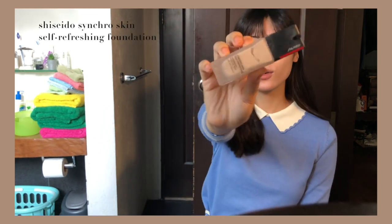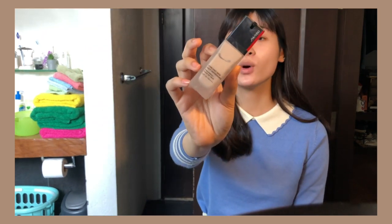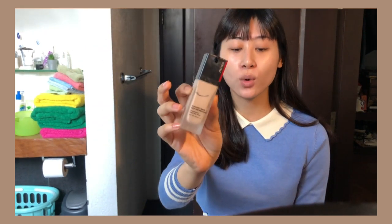I use my super duper holy grail foundation, which is the Shiseido Synchro Skin Self Refreshing Foundation. So it also has SPF 35. So at least after ko mag sunscreen, meron ding SPF yung foundation na ginagamit ko. And I'm in the shade 140 Porcelain. So cute din yung bottle niya. It looks very luxurious. This is kind of pricey, although naglalast naman siya, I don't know, maybe more than a year kasi konting product lang naman yung kailangan mong ilagay.